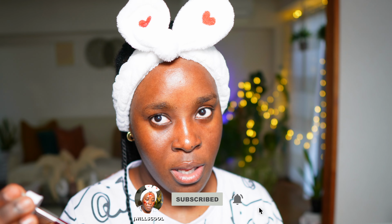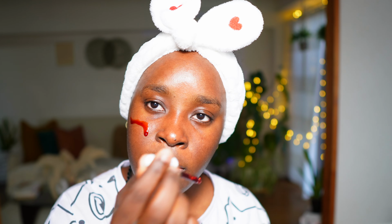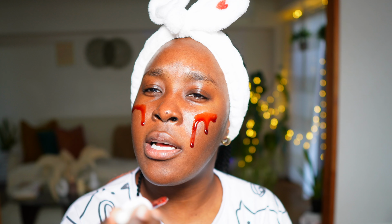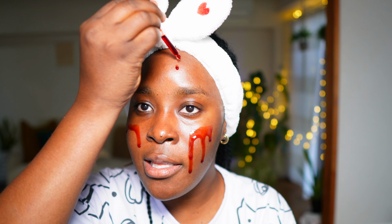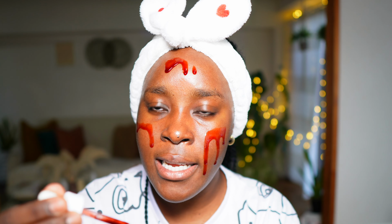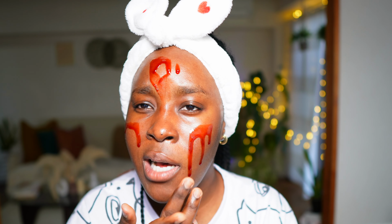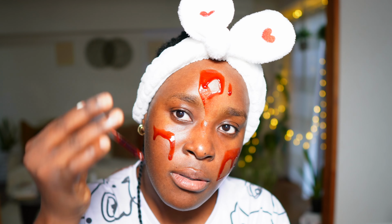So if you haven't ever used a peeling solution, try it, but make sure to watch the video that I'm about to show you. So this is me applying the peeling solution, and I want to apply it right here. Nice. Make sure that you haven't shaved your skin or dermaplaned or done anything to your skin, because if you have, it will burn. Okay, it will burn.